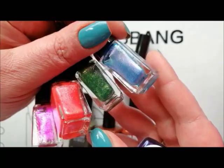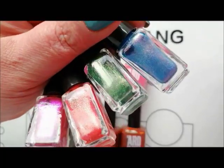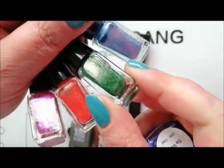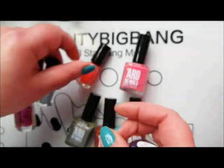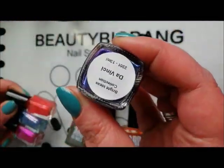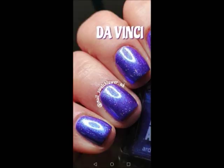But these are the polishes here. So that's Tesla. They're all based on inventors and bright ideas, and they are very bright. Apart from the green, actually, not as bright as I would have expected. So on that basis, I'm going to pass on the green, but I'm going to keep the other mini polishes in the collection, and I'm definitely going to keep the standout for me, which was Da Vinci.